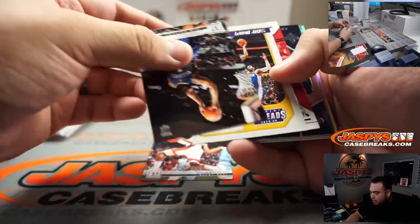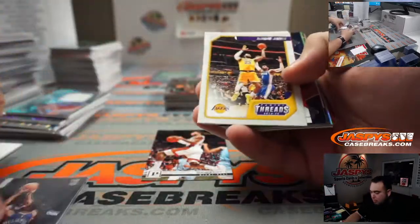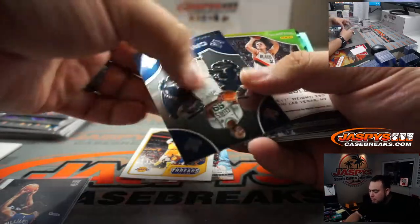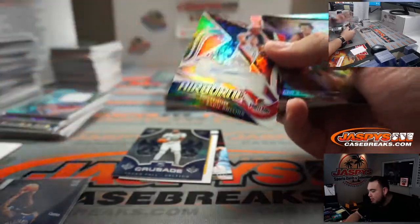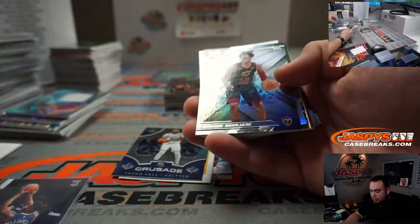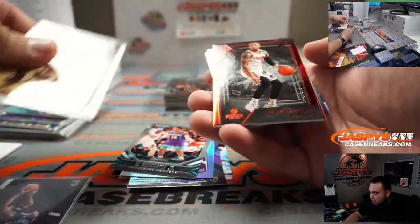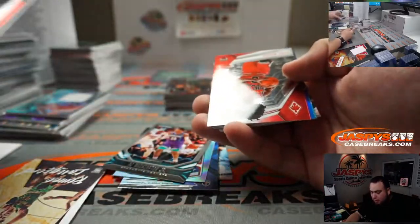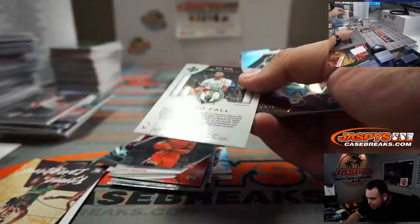Kendrick Nunn. Little Zion. LeBron James. Taco. And Zach Collins is the first auto, Airborne for Portland. Going to Chen. Garland. PJ Washington Jr. And we have Damian Lillard for Portland, to 149 Majestic. Kobe White and a Taco Blue for Boston, out of 99.